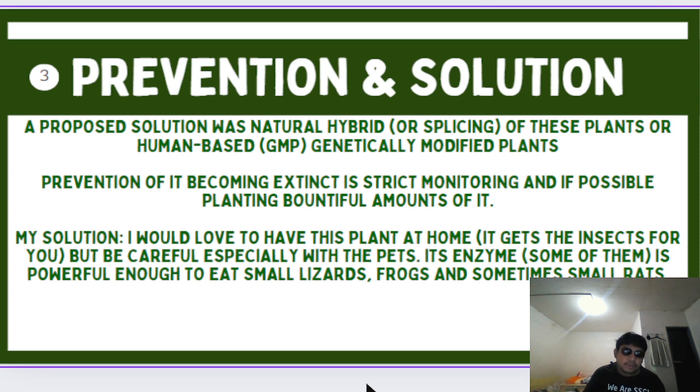So yung proposed solution was natural hybrid, or let's to put it in simpler terms, just let it be and then it will just splice with other plants na katulad na species niya or like similar genus. What does that mean? So sabihin na natin si plant na pangalan na ito, si Buchanata, si Campalili, bigla silang nag-meet for no reason. Natural hybrid yon.